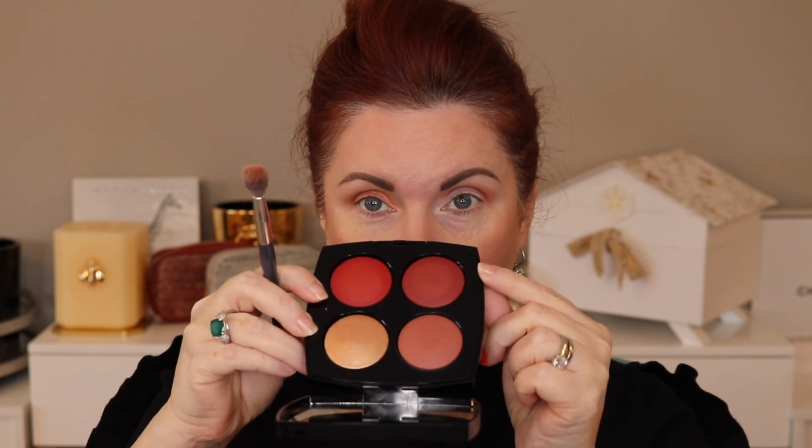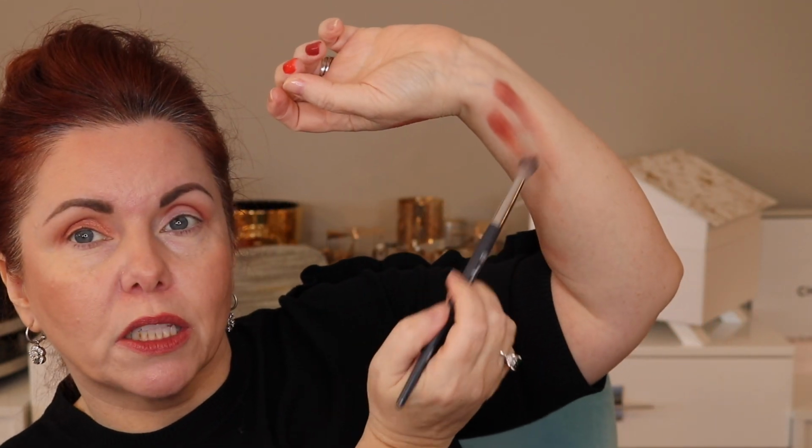So then we're going to take the plummy shade that you saw, this one here, that's a little cooler than the one in Tendresse. And we're going to put that on the outer corner of the eye. Just kind of deepen this. Now, I am not going to take that red shade and put it all over my lid because I don't think that's going to look good. I really don't. So I'm going to take the gold shade and put it all over my eye.